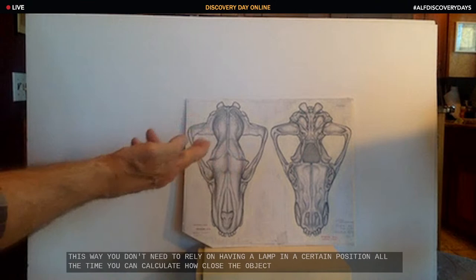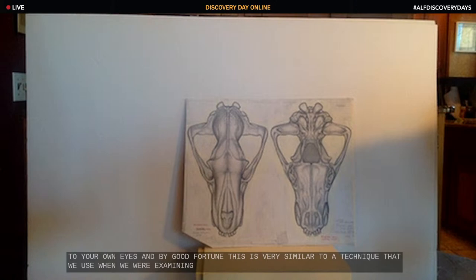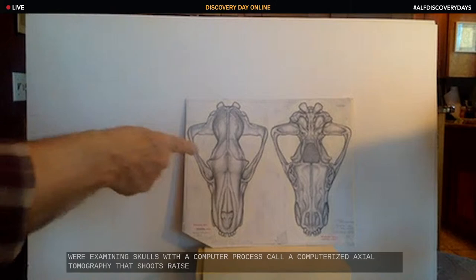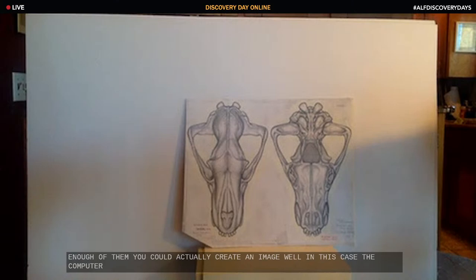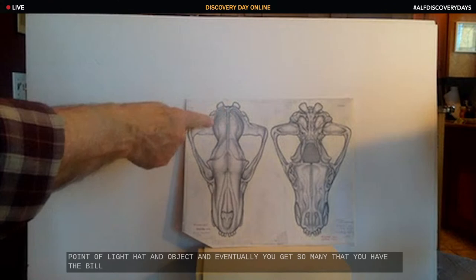By good fortune, this is very similar to a technique that we use when we're examining skulls with a computer process called computerized axial tomography, that shoots rays all over the skull to bring an image forth. It's like connecting dots: if you had enough of them, you could actually create an image. In this case, the computer scanner shoots not just a few, but thousands and thousands of points of light at an object, and eventually you get so many that you have the ability to connect all these areas.